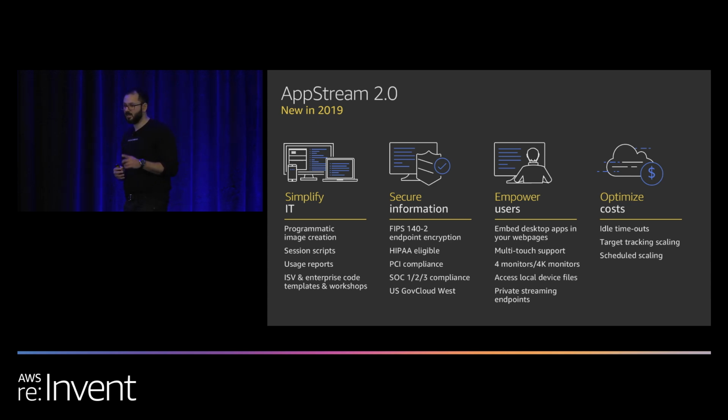The last thing I'm going to talk about is what we call at Amazon a positive surprise. It's on the slide as embedded desktop apps, right? So you can take your stream and you can embed it within a web app. And it's been a positive surprise for us because we're now seeing not just the typical IT teams wanting to use it in their workflows, but we're seeing the consumer parts of your companies come to us as well.